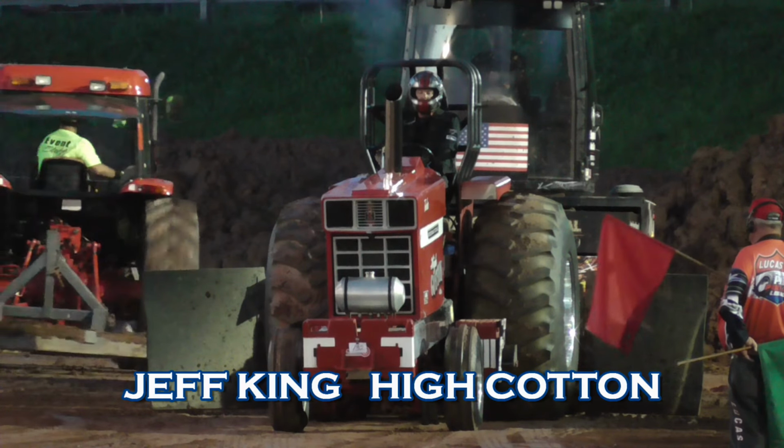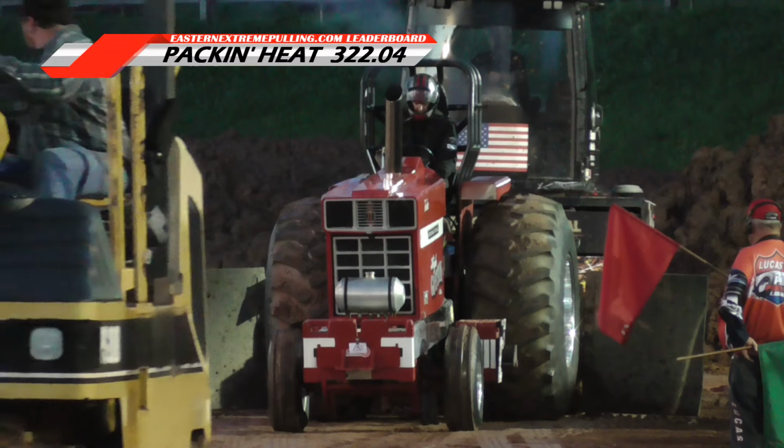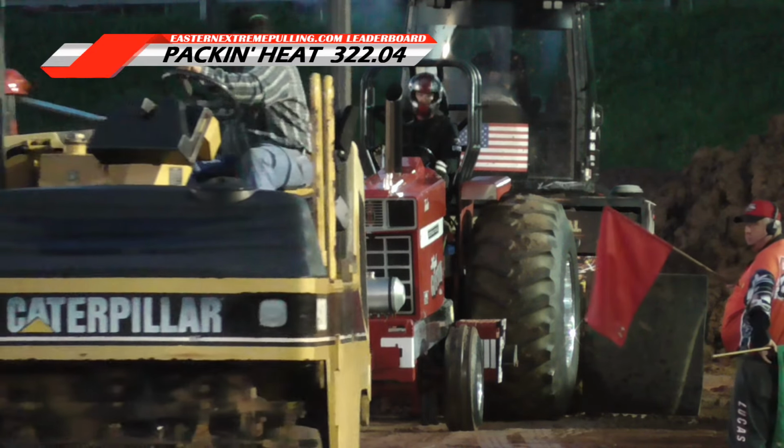Tractor that pulled a while ago. Let's see how it goes here tonight for Jeff King, our current points leader.